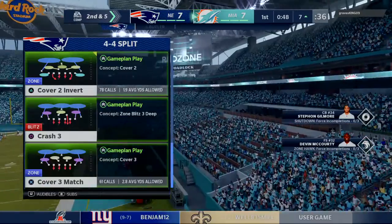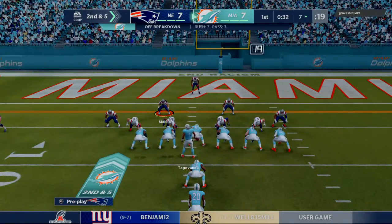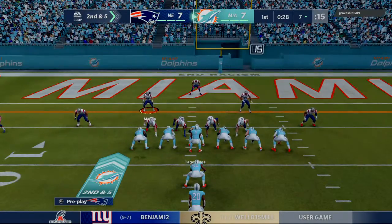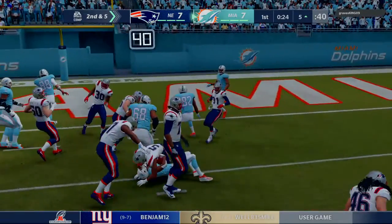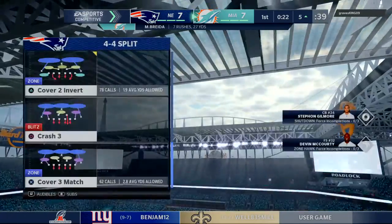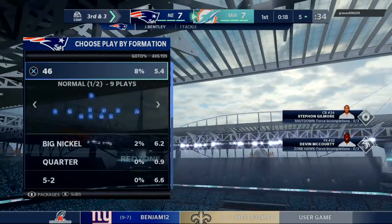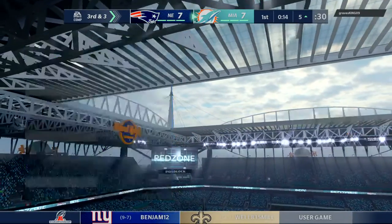5 yards on the carry. Good pickup on first down. From the 7, it's 2nd and 5. 2nd and 5. At the 7-yard line. Tua going to hand this one to Breida. And they'll get this from the 8 to the 5. Pickup of 3. Ball carrier. Tackle made at the 5-yard line. That's a gain of 3. Brings up 3rd and 3.